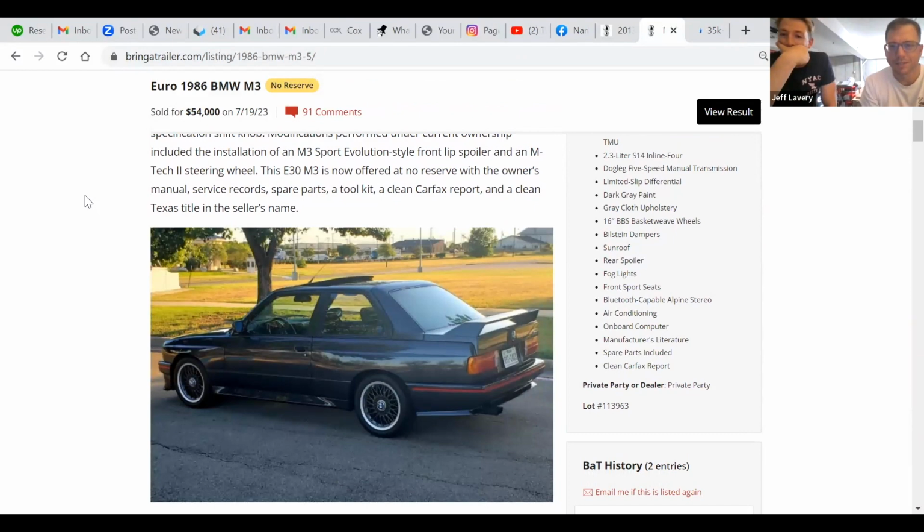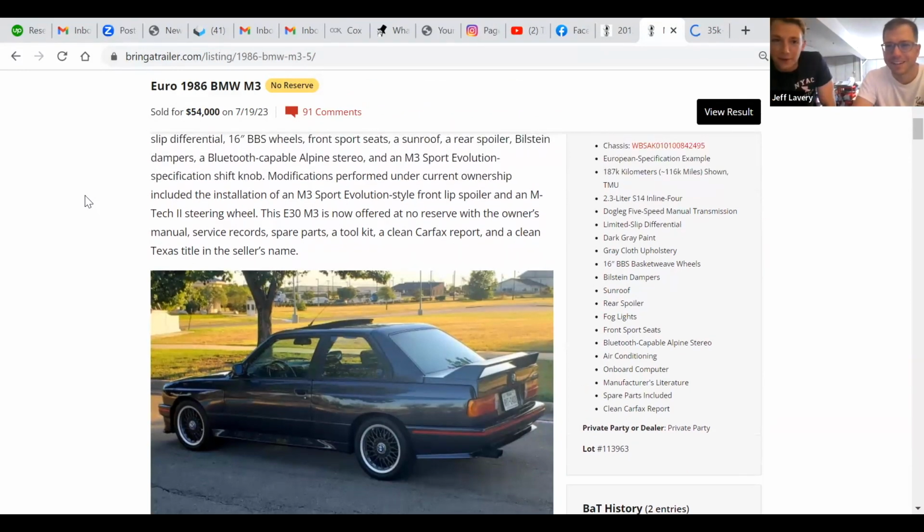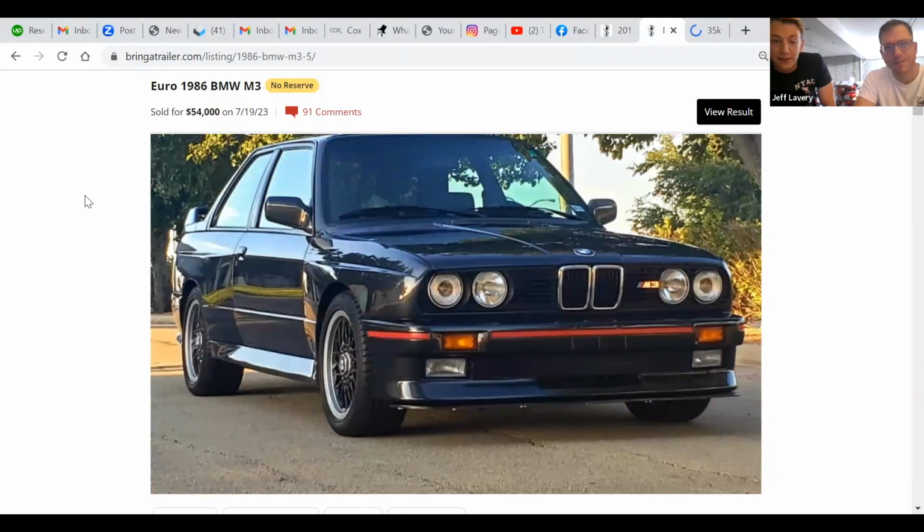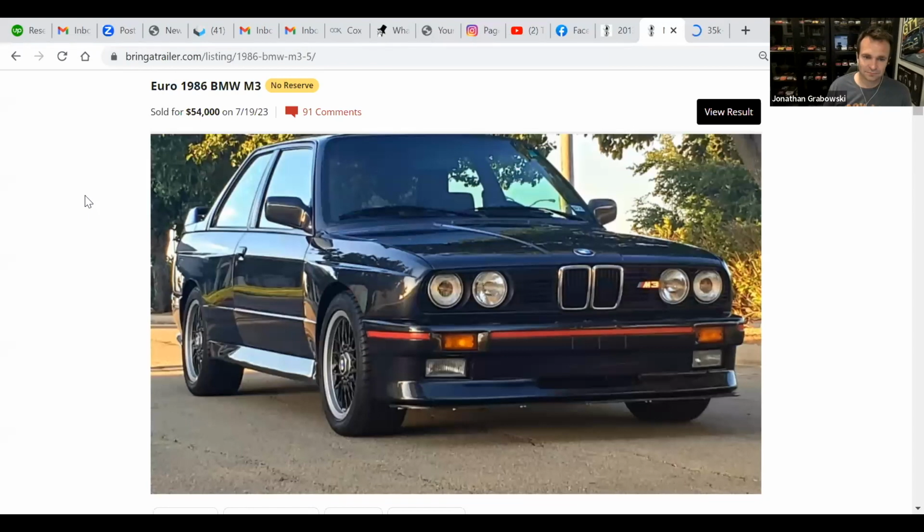86 Euro-spec E30 M3. Okay, right off the bat, I think the reason it didn't sell well at $60,000-$70,000 is that the 86s are kind of unloved. They didn't come with AC. That makes me love it more. I know, me too. They only made a few in 86. If you look on every website, it'll say 87 through 1990, whatever it is for the M3. 86. This is a really rare car.